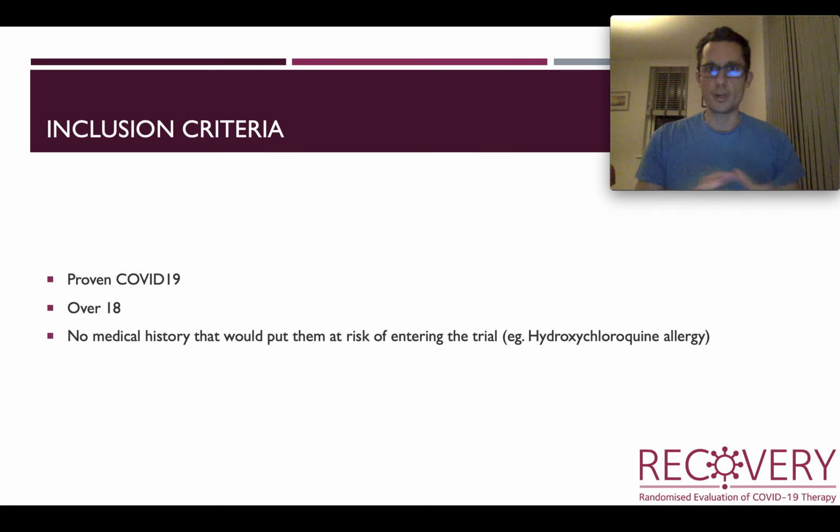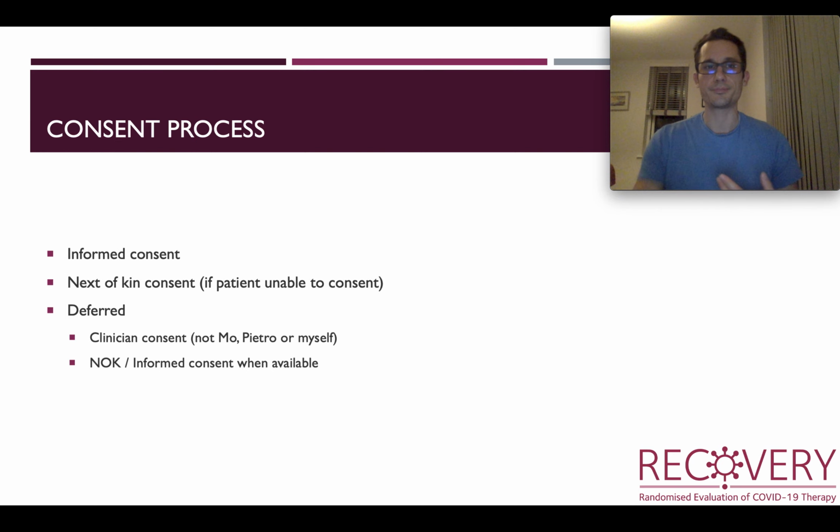So very straightforward inclusion criteria. It's really, really broad. Basically, you need to be an adult, so over the age of 18, have proven COVID-19 and not have anything specifically in the patient's medical past, for example, an allergy to one of the medications, that would put them at risk of entering the trial. Hydroxychloroquine is associated with long QT syndrome, so that's another thing to think about. But otherwise, it should be a very broad church. Almost all patients should be eligible to enter into the trial.